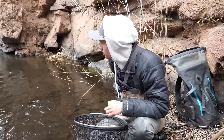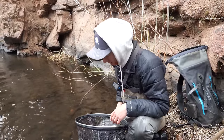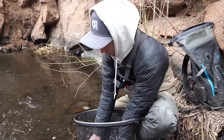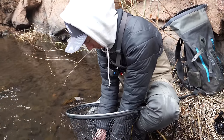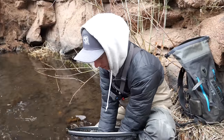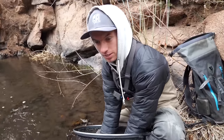All right, guys, so we just stopped here at this little creek just for the fun of it to see if we could catch fish in this one hole because we knew this hole was here. And I caught this beautiful fish. Is he a cut bow or just a rainbow? I think he's just a colored up male rainbow. He probably came up here to spawn and chill out.